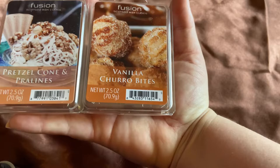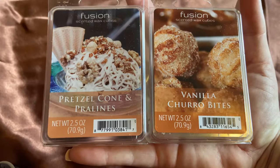Next, I have two from the Fusion, I guess you'd say sub brand. It's part of the whole Sensationals family. It's a retail wax. I got these at a Meijer when I was in Lexington last. I have pretzel cone and pralines and vanilla churro bites.